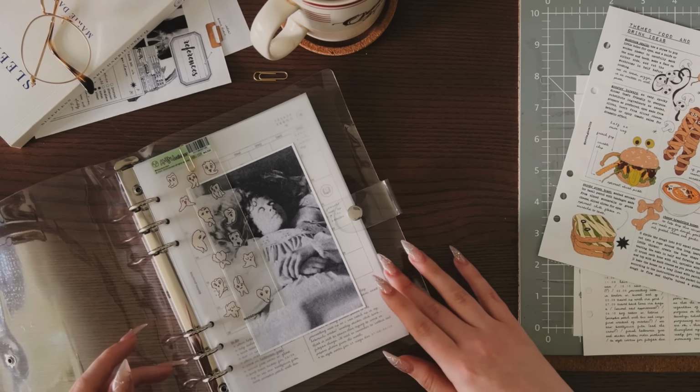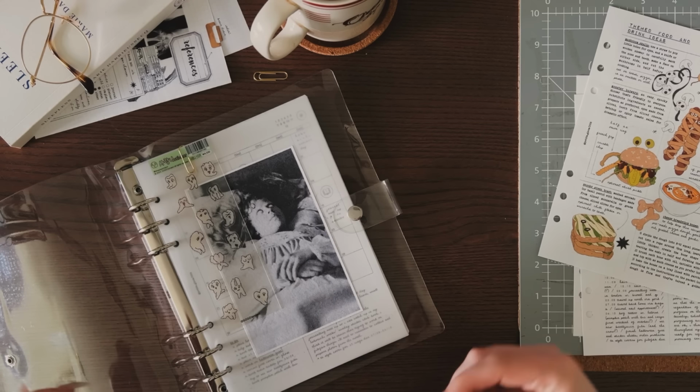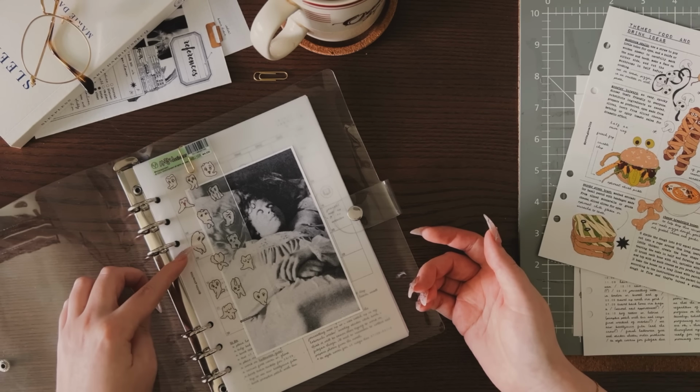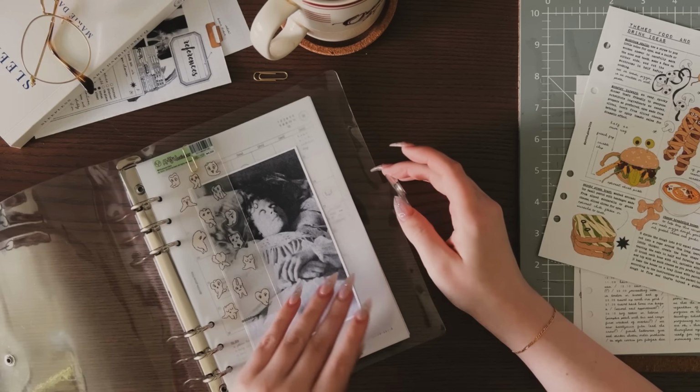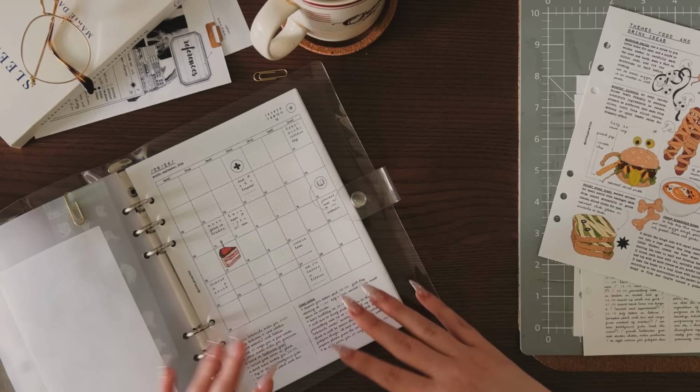I look at that and I think, oh yes, this is my house. I don't know if that's a bit cursed, but I'm a horror girly, so we'll just have to deal with it. A sheet of mini super sticker club stickers on top with a paper clip just because it's cute. And then I have this calendar and it's just 1 month on a page.